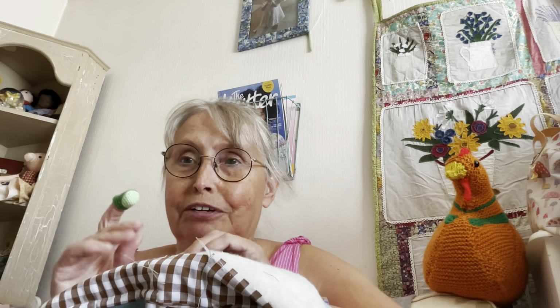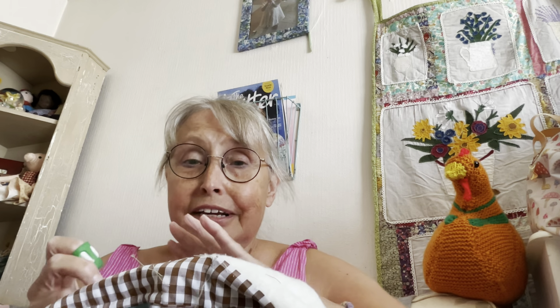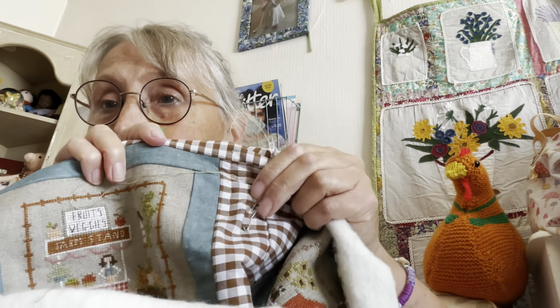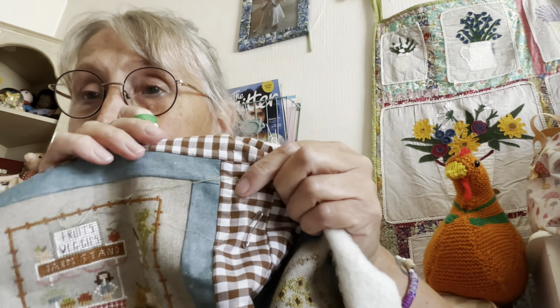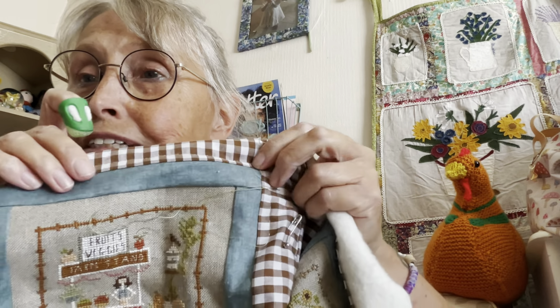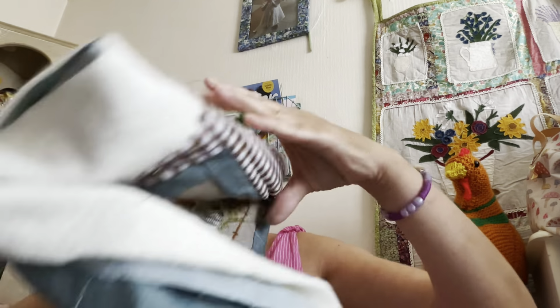Let me see where I am. Don't want to lose the needle. I'm always bothered with anything with stitching because of the needles, because of the pets. I really get bothered if I lose any. So let's put that there for a minute. I'm still on the first square, but it's okay. A little bit at a time. I'm enjoying it, and that's the main thing. That's the back.